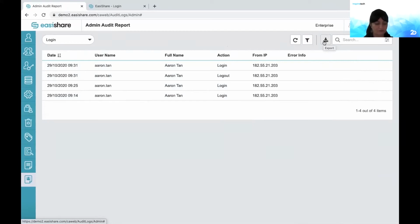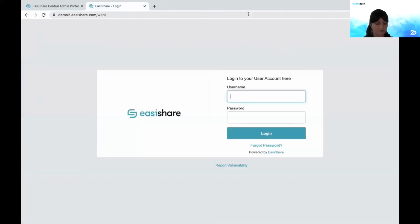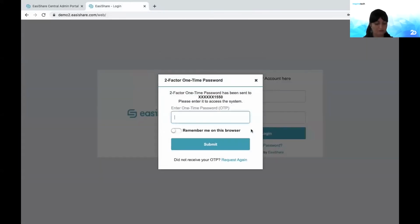Okay, I'm now going to be logging into the end user portal. Now let me put in my login credential. As you can see, we have configured a 2FA OTP for user login. Obviously, the IT admin has the capability to disable this function if you choose not to verify the identity of the user. Okay, my OTP has arrived. Let me put in the number.